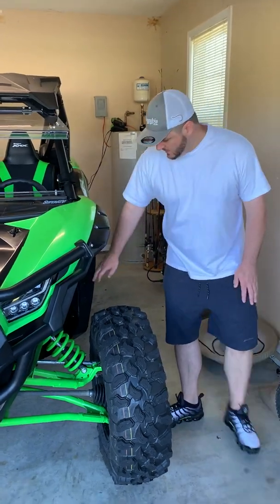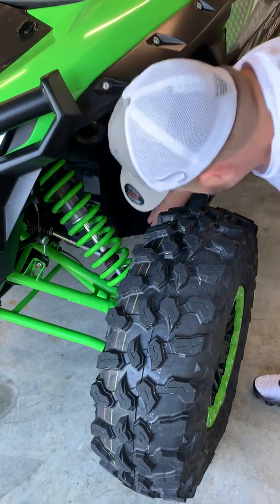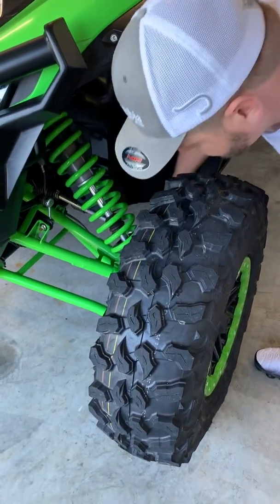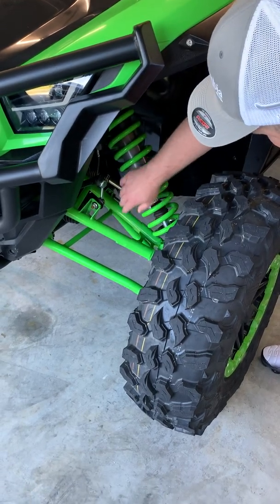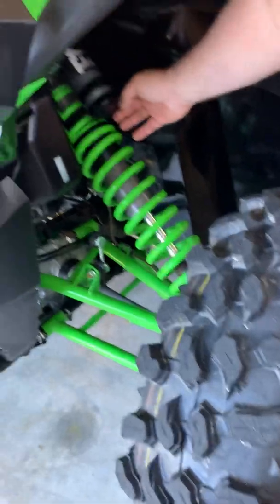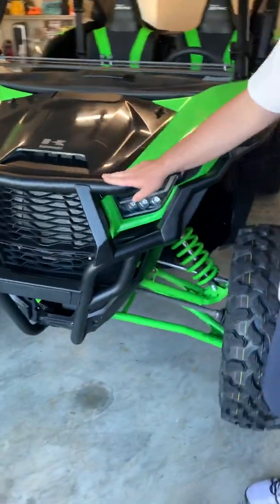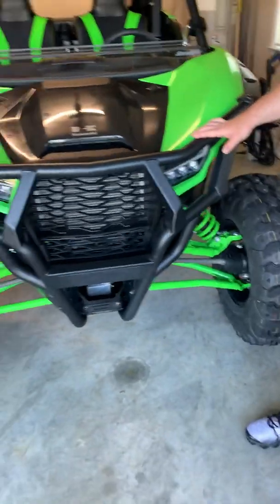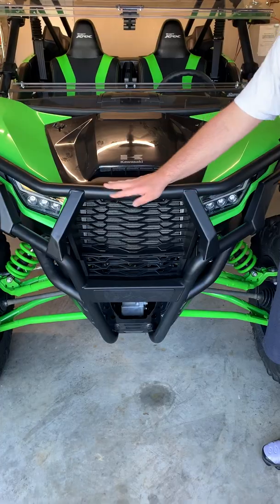Some of the things I like about it is the metal fender wells, metal skid plates, and these huge 34mm A-arms, not to mention the Fox shocks. Now these bumpers, this is extra add-ons. They come in 2 pieces. I'm not going to get all into that. That's a whole other thing.